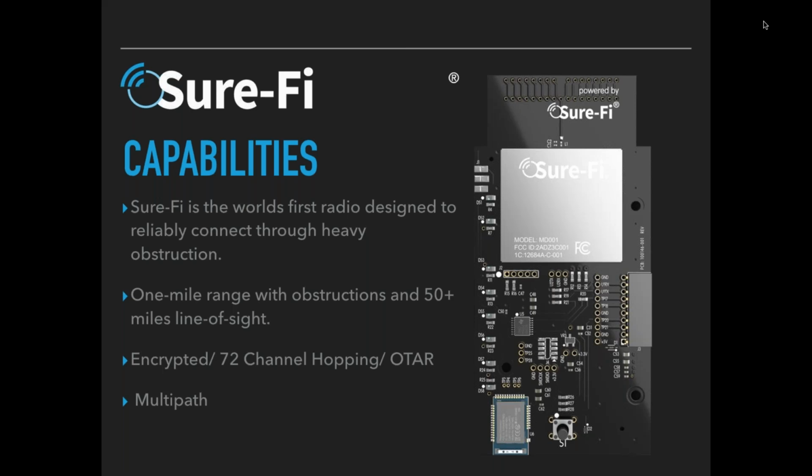I've gone through this thing with 12 feet of concrete. We can get out of a Faraday cage. It's been connected across from Winnemucca, Nevada to Ogden, Utah, 117 miles. We tell people that it's a 1 mile obstruction and 50 miles line of sight. Can you see my cursor there as I'm going over that? I don't know if anyone else is talking at all, but if you can see my cursor, we're talking about that 1 mile with obstruction. Now, I understand that a lot of people are saying, yeah, sure.